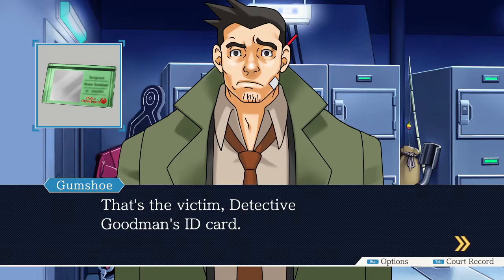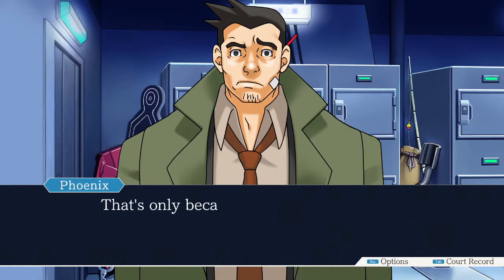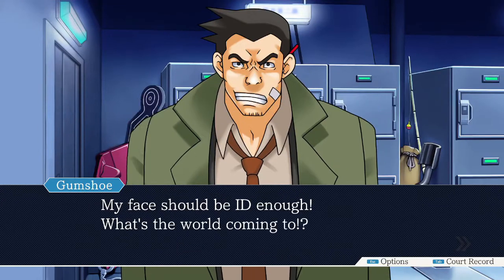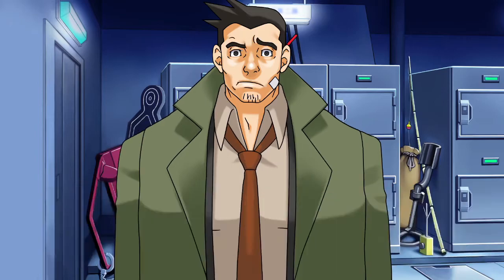That's the victim Detective Goodman's ID card. These days, everything's cards and secret numbers. I can never relax. That's only because you always lose your card. I always forget my secret number, too. Scary, huh? My face should be ID enough. What's the world coming to? Detective Gumshoe, rebel against the system.